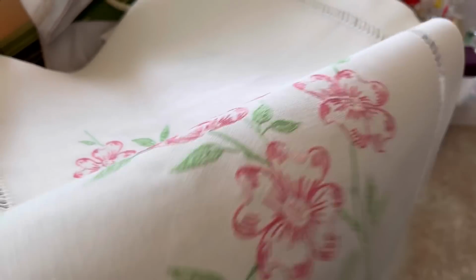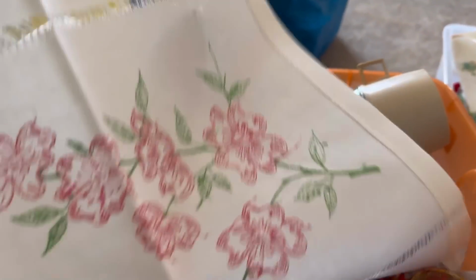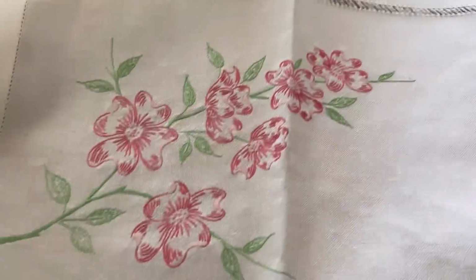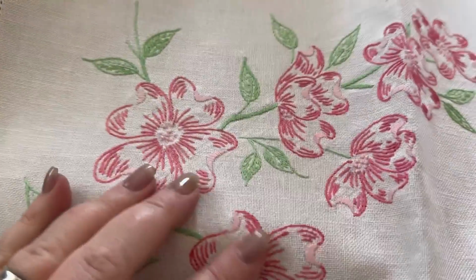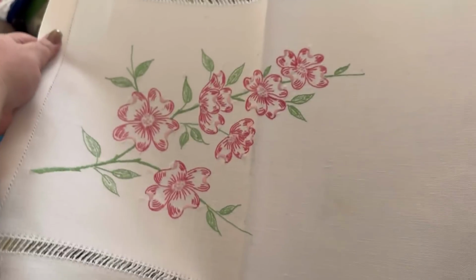Someone was really into starch. This feels like paper. It's been starched, so it's so thick and stiff. It's like it could stand up on its own. I know. Heavily starched runner. However, I appreciate the fact that she took care of her things, and her hand embroideries are so lovely, and you know, she definitely took good care of them. So this would be like a dresser scarf or a table runner, and it has the same floral design, of course, on both ends. Really pretty and stiff as a board.